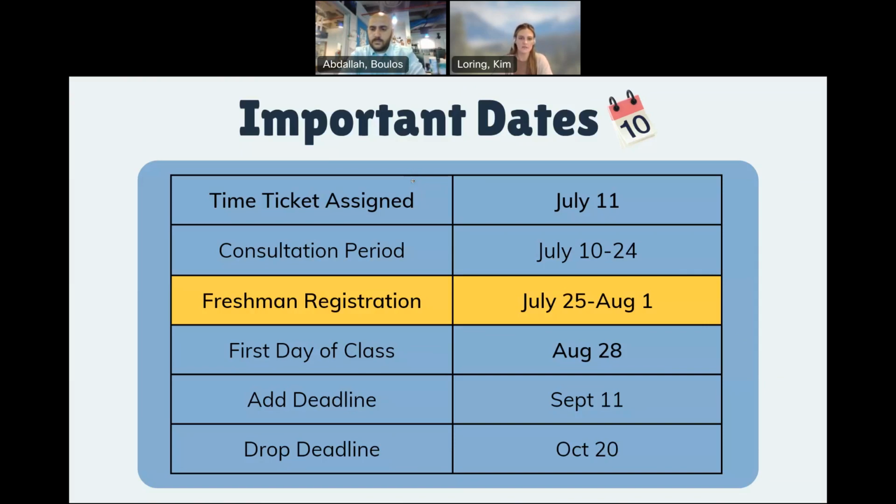So obviously, if you're unsure about things, like I said, you can always make any updates. If there's a spot that's missing from one of the classes you want, and then you see it opens up later on, you can always switch into that section. So that 1 week of freshman registration is not going to be the end all be all if you don't want it to be. So just be aware of registration being open again as of August 8th.